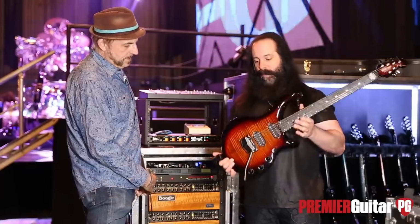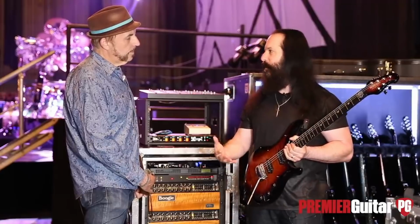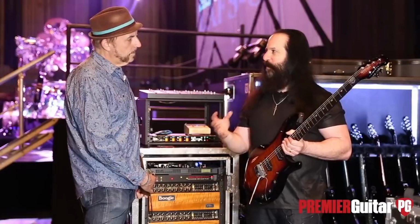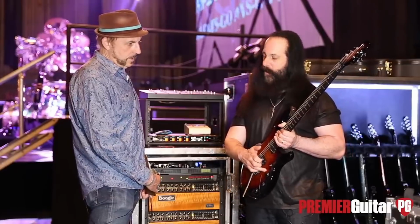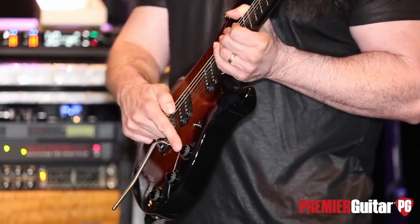Very cool. And another cool feature, all these guitars have a preamp built into the guitar. So if you're using a long cable, you don't have to worry about tonal degradation. And we're also able to put a boost on the volume control. So there's an up to 20 dB boost on the volume control.